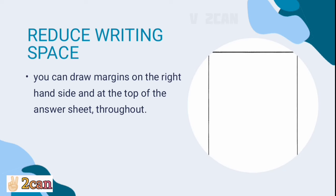The next important point is to reduce the writing space. This is mainly meant for people who feel their handwriting or writing style is often limited and occupies very little space. So you can reduce the writing area. It's also useful for people who haven't studied much but want to fill a large number of answer sheets. So you can draw the margins at a certain thickness on all pages and start writing.